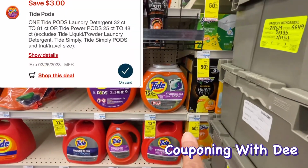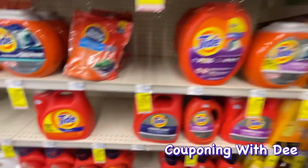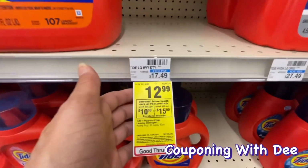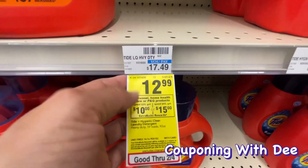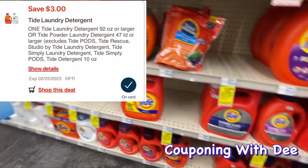I have a $3 digital that I'm going to pair with that. And then I'm going to come down here. I already have it in my cart. I picked up this Tide liquid here. It is also $12.99 and I have a $3 digital to pair with it.